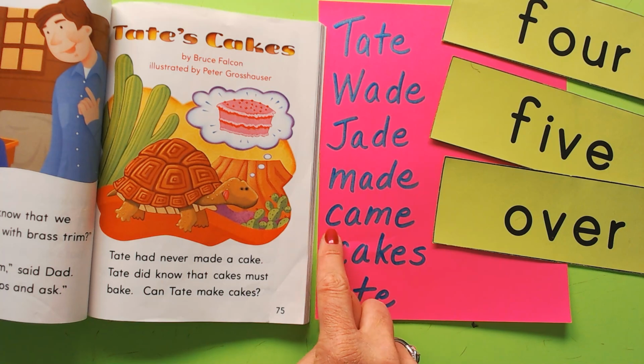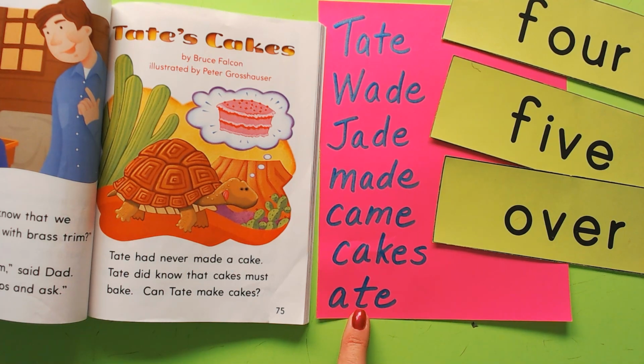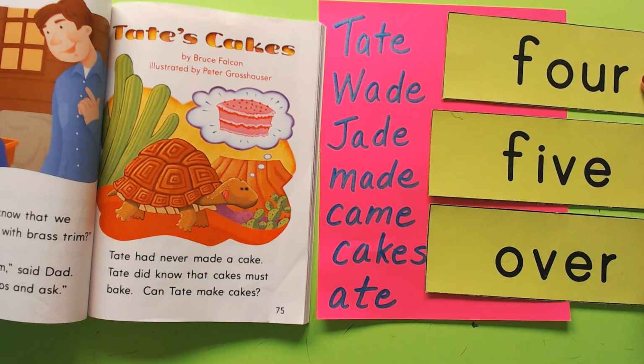Aim, came. Cakes. We had to skip over that one because remember, the E is silent after it makes the A say its name. So we had to go cake, skip over that one, cakes. And finally, ate. Okay, they were also on the last page of this selection.